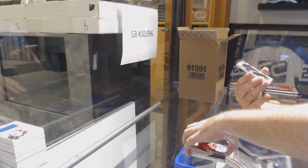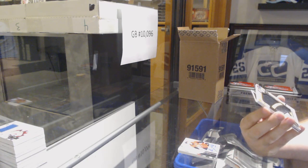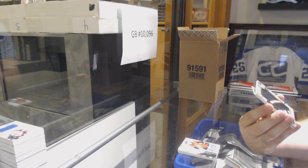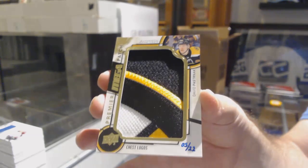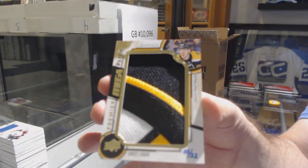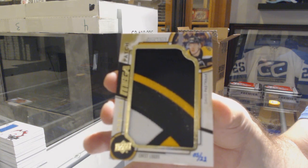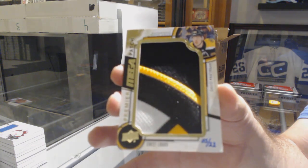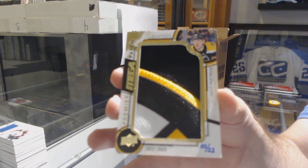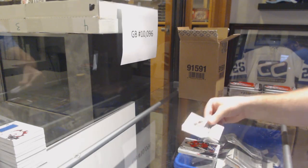Woo! Number 222, mega patch for the Boston Bruins, David Pastrnak. Pretty much hammer. David Pastrnak to 22. And Minnesota Wild, Jordan Greenway.